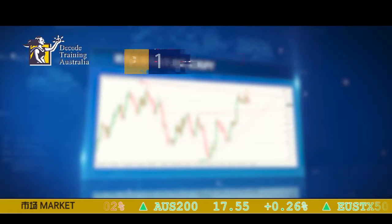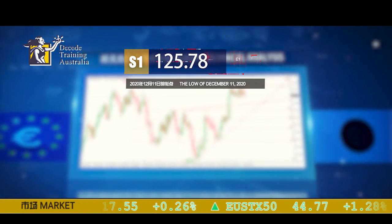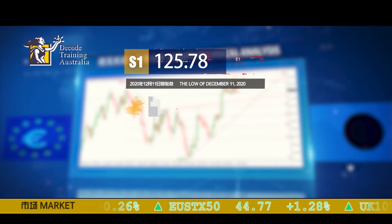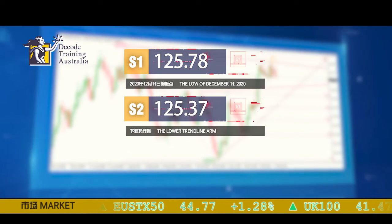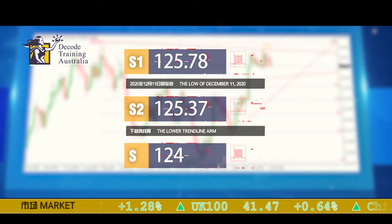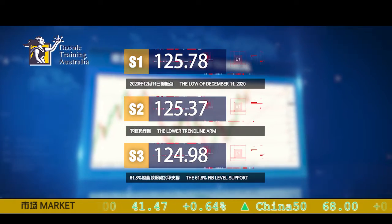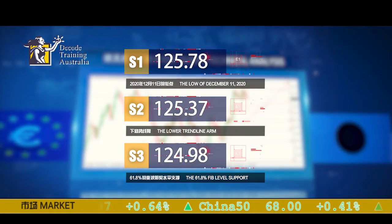On the downside, the price of the Euro-Yen pair might find some significant support near the given price levels. These supports might help the price of the Euro-Yen pair to sustain around the set level. Support 1 will be facing 125.78, which is the low of December 11th this year. Support 2 will be facing 125.37, which is the lower trend line arm, and support 3 will be 124.98, which is the 61.8% Fibonacci level support.